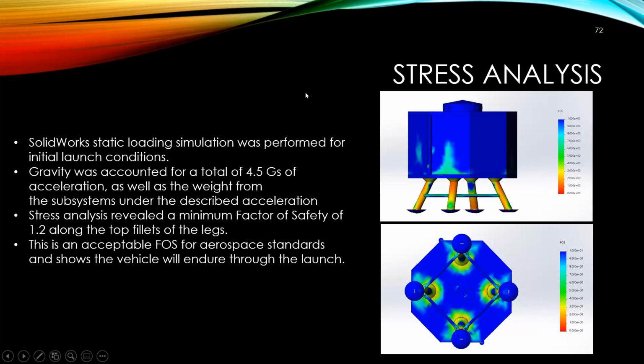So the time of the mission that we're going to be facing the most demanding stresses is going to be during launch. The Starship is actually capable of pulling about 4.5 Gs. So I did a combined loading problem with all the weight of the subsystems, as well as the weight of the vehicle itself and the 4.5 Gs that it would be undergoing.